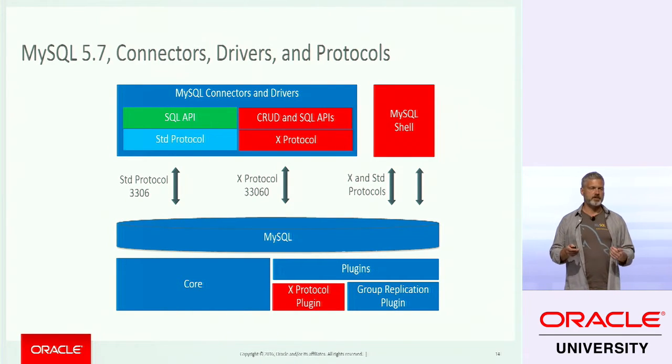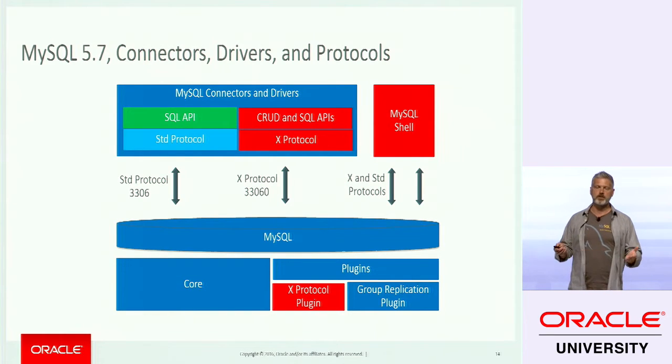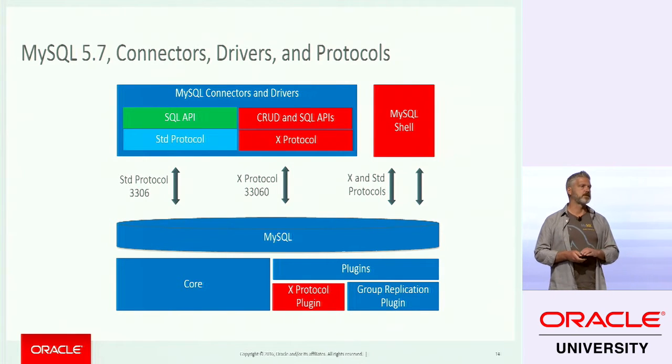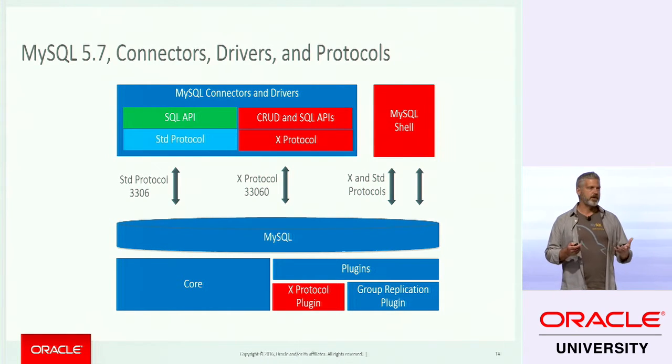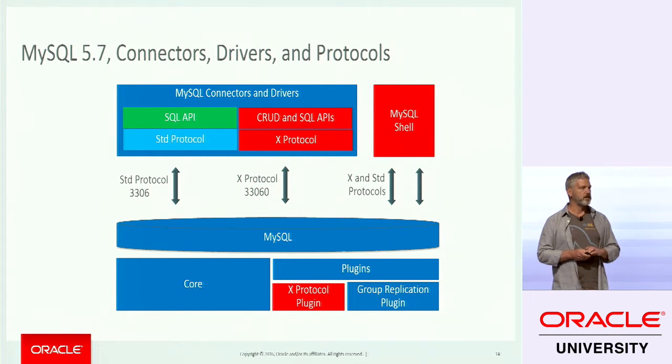Which is of course interesting if you think even more about it. It opens up the server for anybody to write their own plugin as well, if you have some special things that you want to do. So we've opened up the server basically to be able to do full authentication and SQL from this interface.